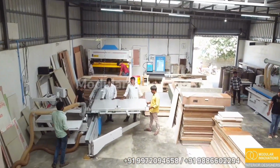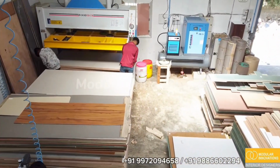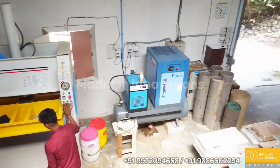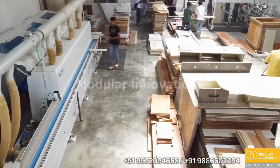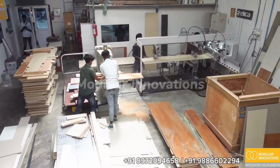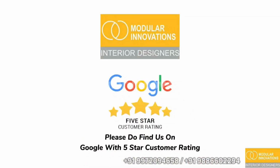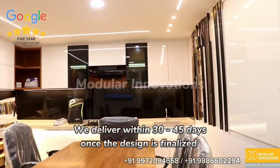Our production unit in Bengaluru is spread over 3,000 square feet. We are happy that we have been able to provide home interior services to more than 500 happy customers and working in grade A developer projects in Bengaluru. Our 5-star Google reviews are evidence to the quality and timely delivery of the work done by my team. We deliver within 30 to 45 days once the design is finalized.